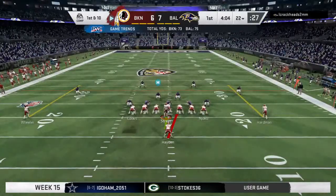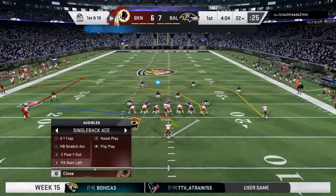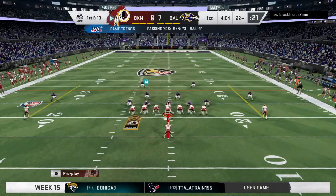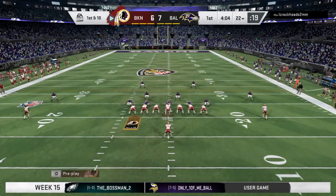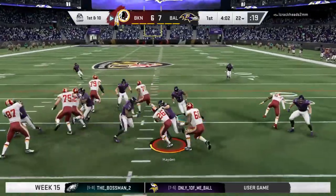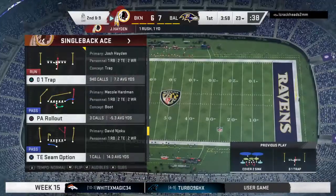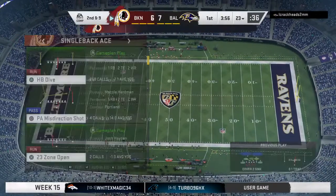Out there ready for this next drive, the Redskins offense. Rex in. Riley, 64. Weak. Watch the twist. Watch the twist. Ready. They'll run on first down. Hayden. Just a yard on the pickup there, and it'll bring up a 2nd and 9.